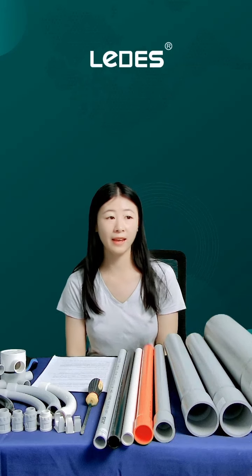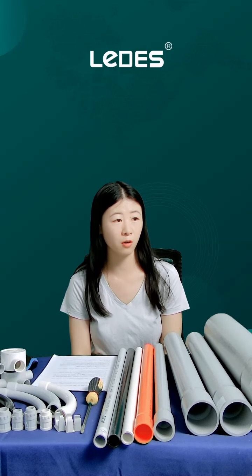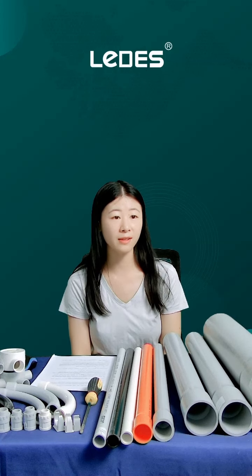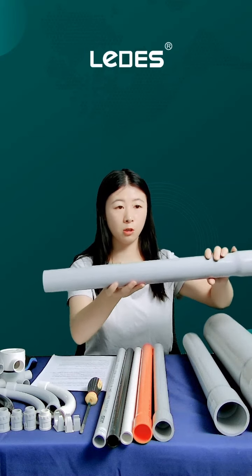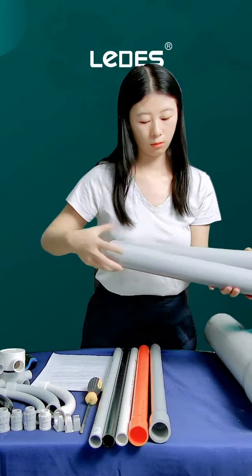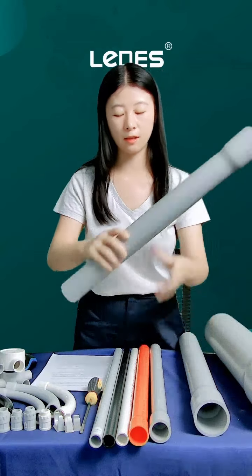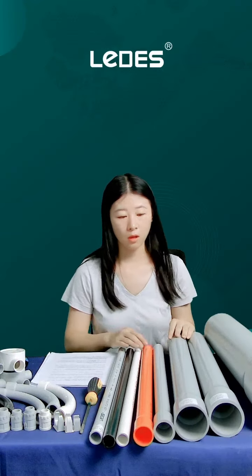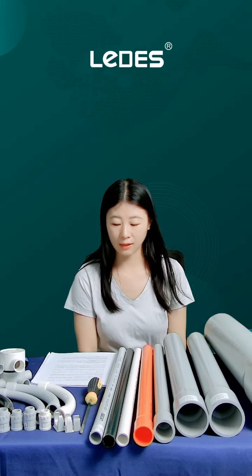Our Schedule 40 and Schedule 80 rigid PVC conduit are made of high quality eco-friendly PVC raw materials, and pass the ASTM D1784 test. So let's have a look. The color of the conduit is uniform and glossy. It's very smooth. And then we see the inside. The inside also is very smooth, so it can provide a very smooth raceway for pulling the wires and the cables.